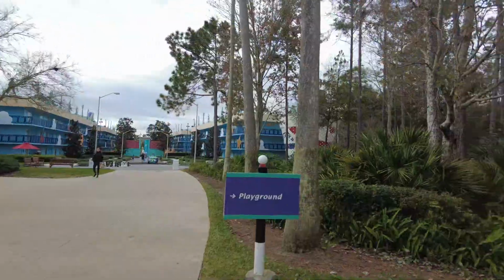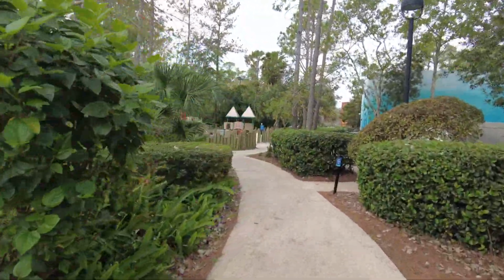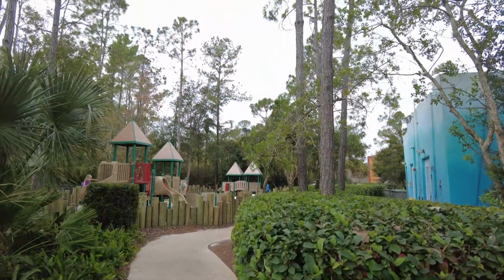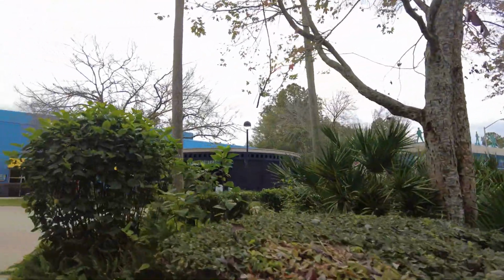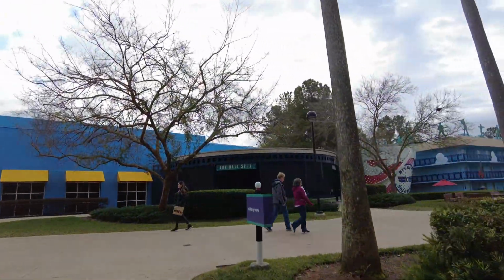If you head towards the Toy Story section, there is a playground. I didn't get a good video or a photo of it because every time I went back there were kids playing, and I really didn't feel comfortable videotaping other people's kids at a playground, but there is a little playground back there. It's a lot of fun. If you have kids that love playgrounds, just know there is a playground here. There's a playground at all of the All-Stars actually.